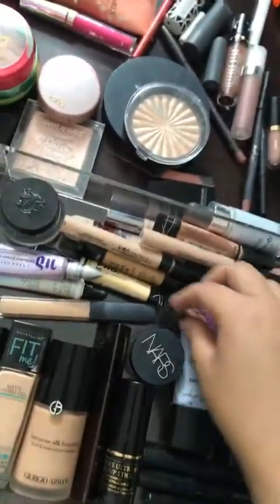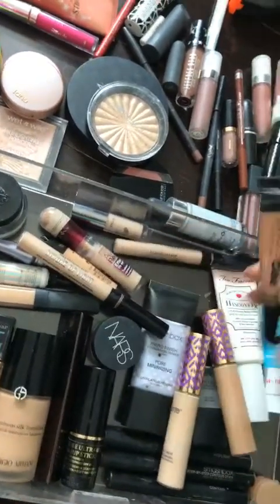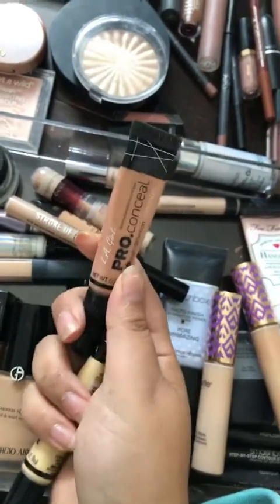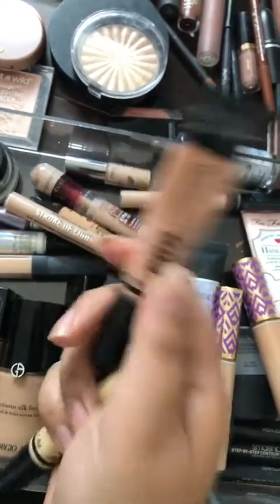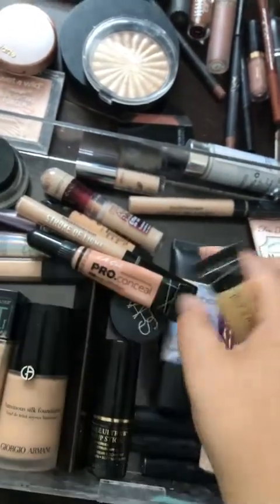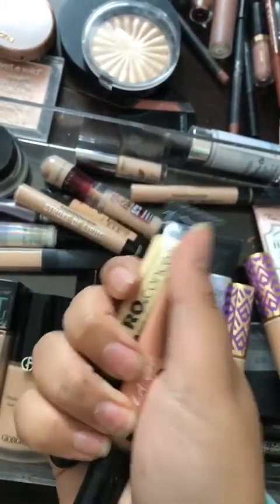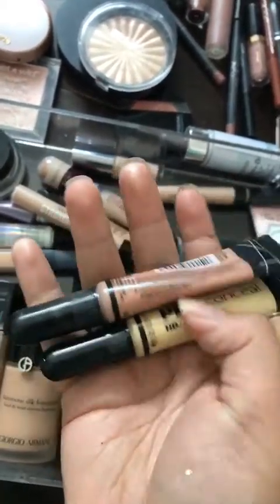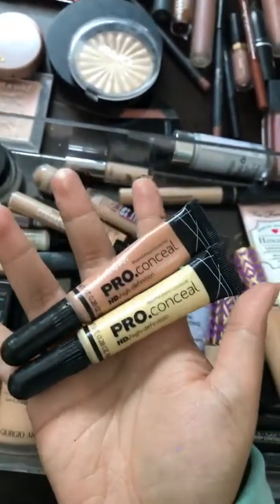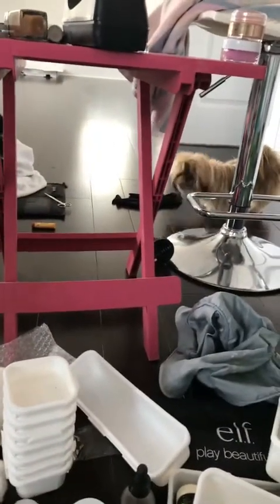And then I love the Pro concealers from LA Girl. This is the Peach Corrector one because I get some darkness around my mouth and then under my eyes as well. Love that. And then I also use this one sometimes, depends on the day. But I think I like the peach one better, just for color correcting wise. I haven't tried the regular colors, but I think I'm going to just because the formula for these are amazing.